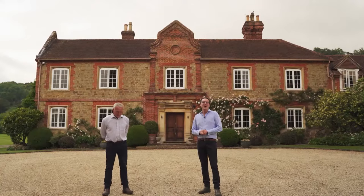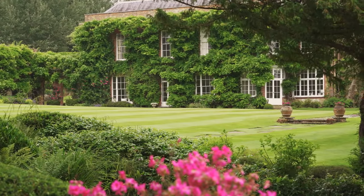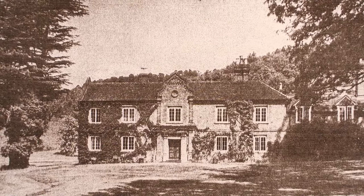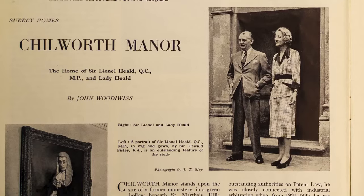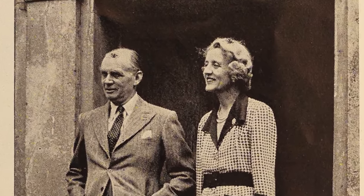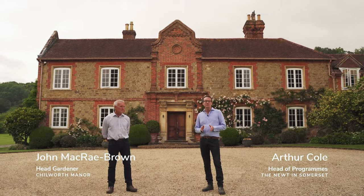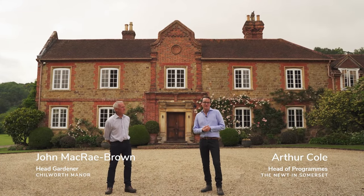Hello, I'm Arthur Cole. I'm here for Candide, and we've been invited to look behind the garden gate at Chilworth Manor, which was the home of Lady Heald, who was the chairwoman of the National Garden Scheme for nearly 30 years. And on this special day, we're going to be taken on an exclusive tour around the gardens.